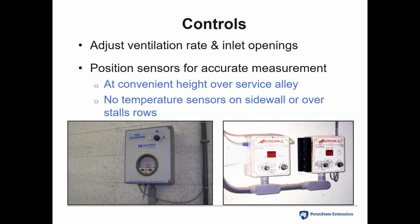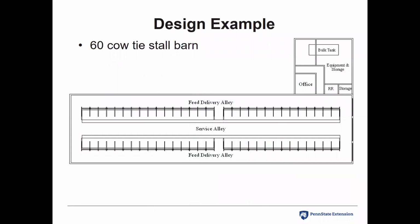They need to be at a convenient height so you can observe them and know what they're doing, but you don't want to put them on an outside wall because they'll typically get a false reading if it's a thermostat, or you don't want to put them over cows. Again, the heat coming off the cows is going to give a false reading. A lot of these new controls available send sensors out, and they're just little sensors that hang in the building that can measure that. You can mount the components on the wall because they're sensing out in the building. So usually in a tie stall barn, that would be over the service alley, the center alley, between the cows. A freestall barn would be mounted throughout the barn too if you are mechanically ventilating.